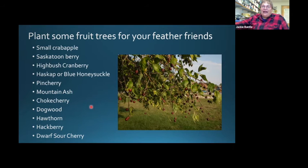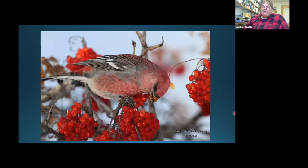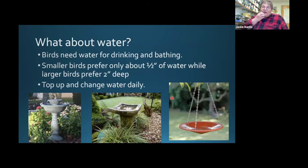Pin cherries, mountain ash, choke cherries, dogwoods, hawthorns, hackberries, dwarf sour cherries, all kinds of different fruit trees that we can plant to attract birds. Here we have a nice common redpoll eating the mountain ash berries in winter. You can see he's really getting in there. And like I said, he'll be drunk on the fermented berries.